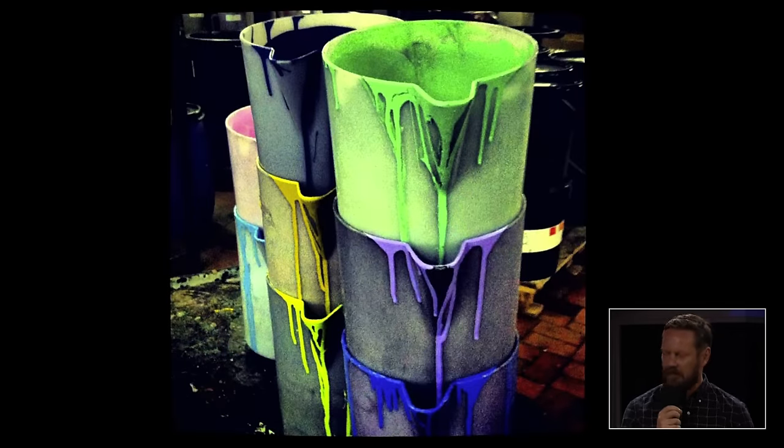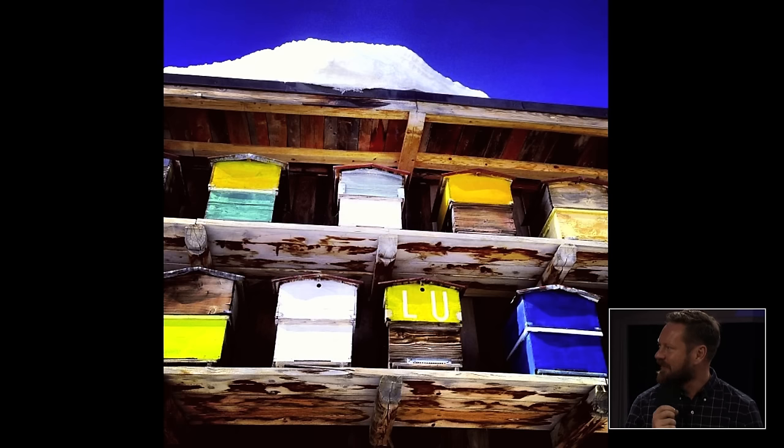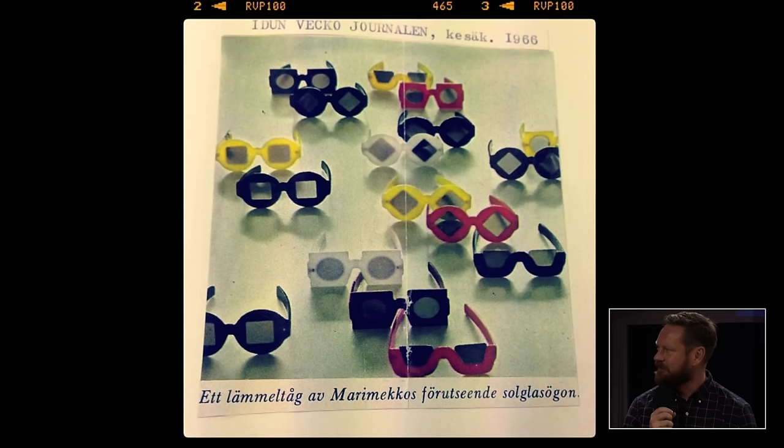And this is the printing factory, the colors. We are crazy about the colors. Then you can't have enough flowers. More is more, I think, with the flowers. And then I love bees and the honey. And I think this is sweet because I think the bees are having their winter sleep in here.